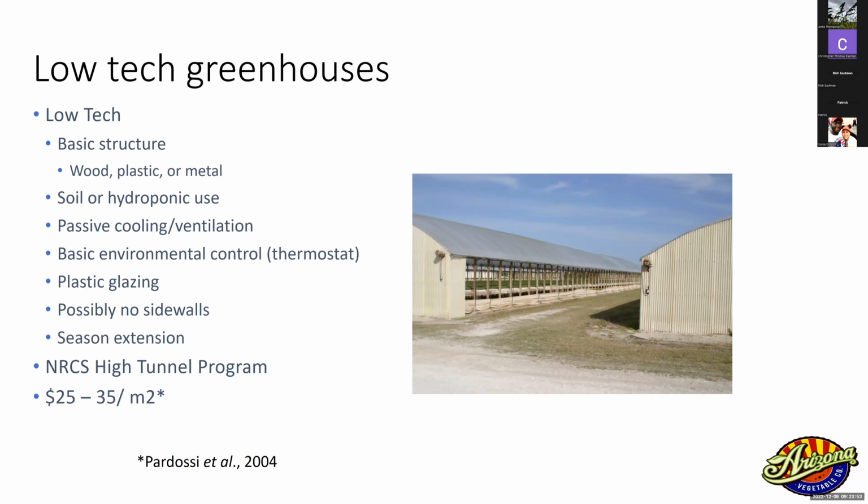It could just be a high tunnel, something like what the NRCS offers you guys. In general, they could have sidewalls, but they might not. So this picture right here is out of Florida. In Florida, we know what the weather's like over there, so they don't necessarily need to have heating or cooling the same way we do. But this is an example of a low-tech greenhouse. There's not very much to it. There's a plastic roof, there's some end walls, and then maybe a fan or two somewhere in there to circulate the air.